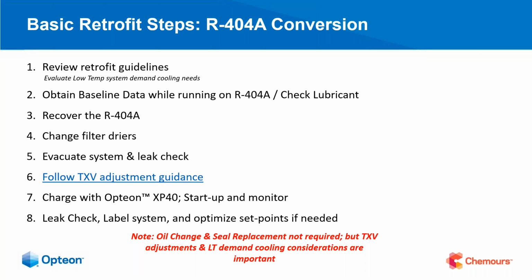So one of the nice things about these retrofits is because 404A is an HFC, it should already be running on POE oil. And the POE oil that runs on 404A will be compatible for use with 449A. The other thing you'll notice in step 4 of the 22 retrofits, it said change filter dryers and the critical elastomeric seals. For a 404A retrofit, it only says change filter dryers. The critical elastomeric seal issue that we just covered was really only focused on chlorinated gas retrofits. If you're retrofitting from an HFC to an HFO, so 404A or even 134A, you shouldn't have to change those gaskets as part of the retrofit recommendation. Following the TXV adjustment guidance, we'll cover this in a lot more detail in the next few slides, but following the TXV adjustment guidance, if I had to give you one thing to look for in a 404A conversion, it would be that.